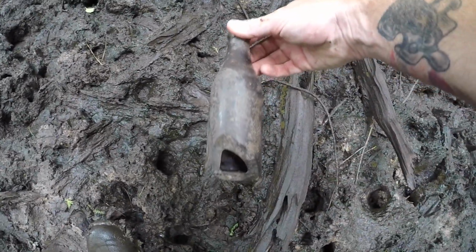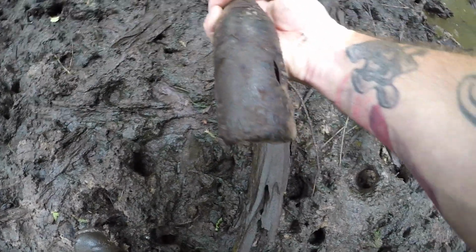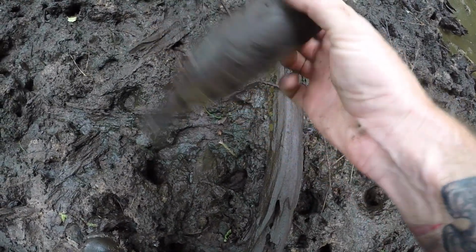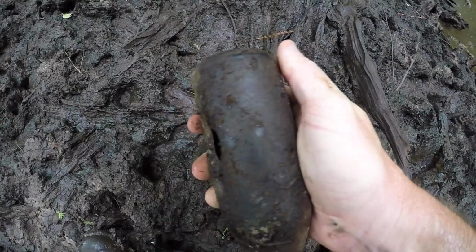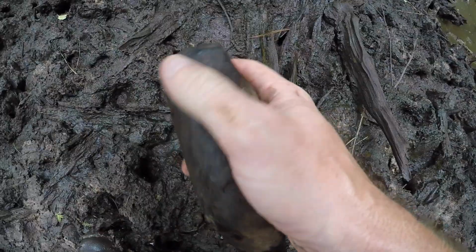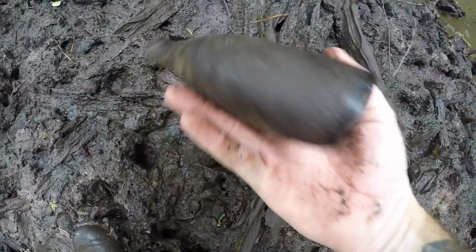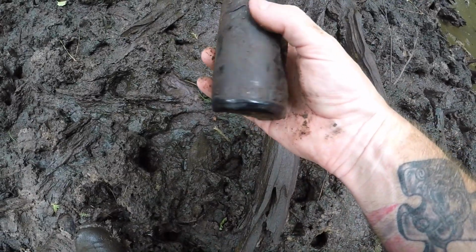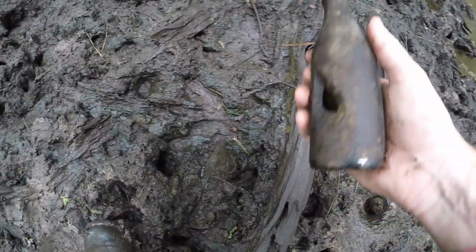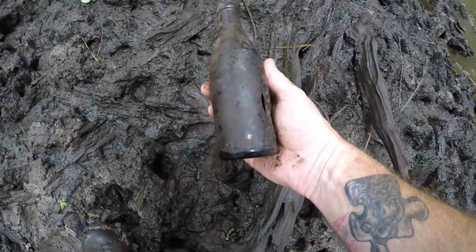All right, you guys ready? I'm gonna flip it around. Let's see what's there. Oh man, the front's busted all out of it too. Well, there's no embossing on the front, but there is some on the bottom. I'll give it a little pants rub here. It says Mayo Company. I'm sure that's from Washington, North Carolina. So that was a soda bottle for sure.